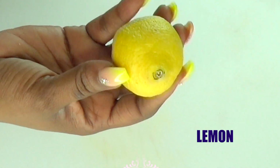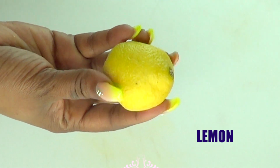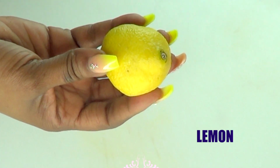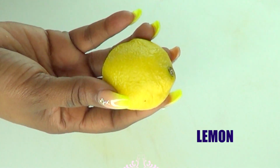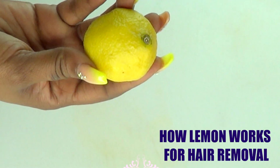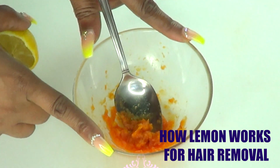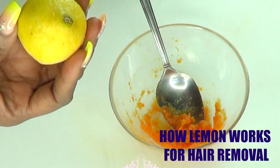Now, the way that lemon works in helping to get rid of the facial hair is that it bleaches the hair. Once the hair is bleached, it starts to thin, and once it starts to get thin, then eventually it will fall off. So the combination of the lemon with the papaya peel is going to seep into the hair follicles, while the lemon is just going to bleach the hair and thin it out.